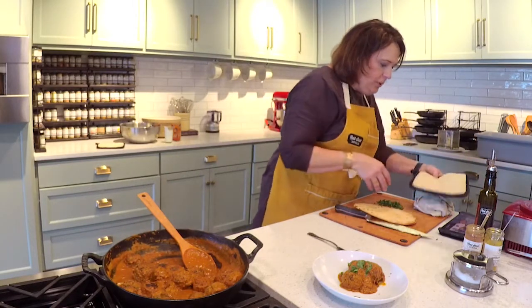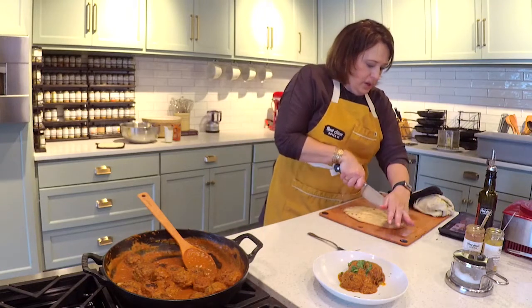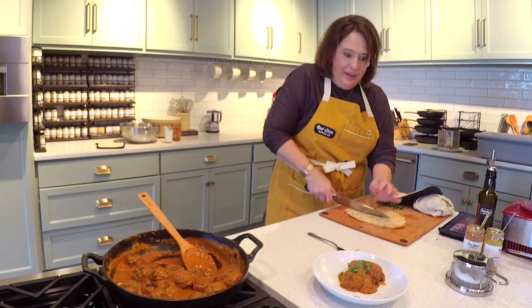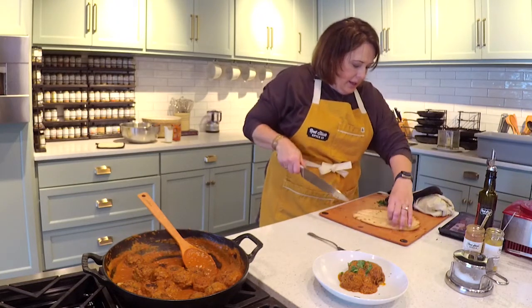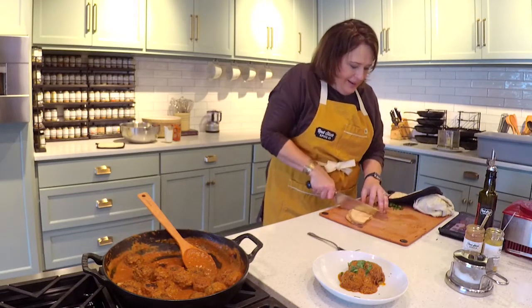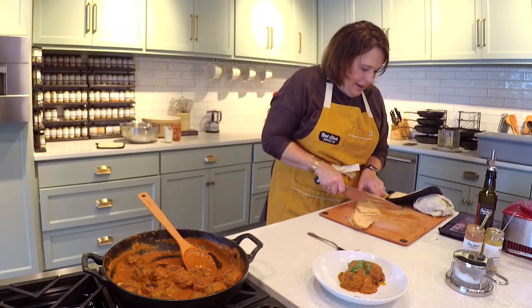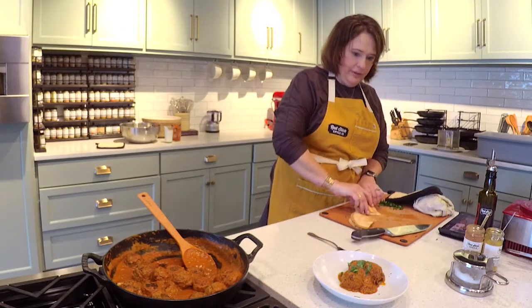And I hope you'll take a look at this recipe and give it a try, whether it's with ground chicken or beef. It's absolutely delicious. And it is something that will be really different in your weeknight rotation. And I think it's company worthy. I would definitely serve that to folks.